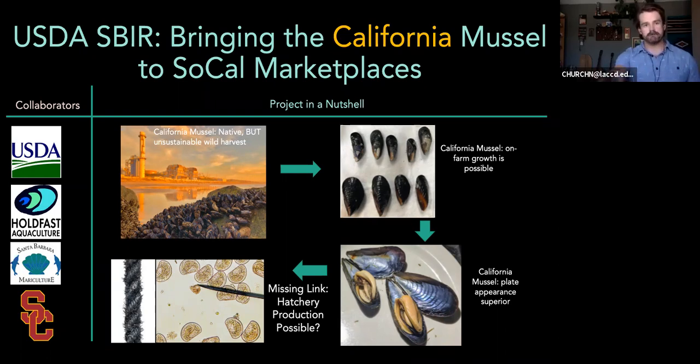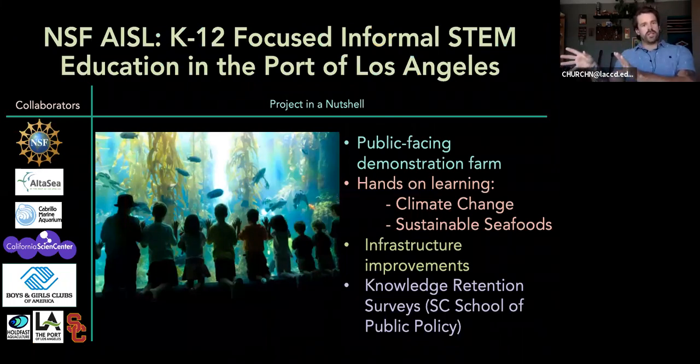and we'll be applying for phase 2 funding for this next year. This highlights a completely different aspect, but an equally important goal to Holdfast, which is to educate the public and especially K through 12 groups. So we've put together, in collaboration with a bunch of people on the left here, an NSF ISLE proposal where we would increase the informal STEM opportunities at the California Science Center and the Cabrillo Marine Aquarium. And Holdfast in this project would help deploy and operate a public-facing demonstration farm, so that kids and the general public can get hands-on learning, with real concrete examples of what climate change looks like and what sustainable seafoods in the future would look like.